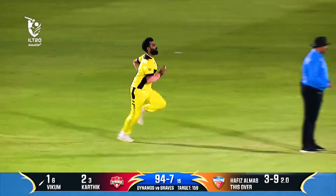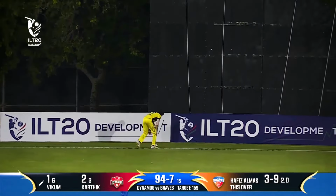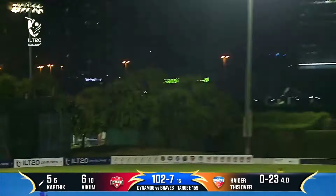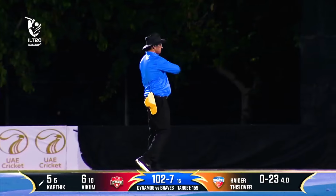Hafiz Almas, wonderful spell. Edged and past the keeper. And no chance for the deep third. That went like a flash. Big shot towards long on. Has it got the legs? Just over the fielder. And they've started the power play well with a boundary.